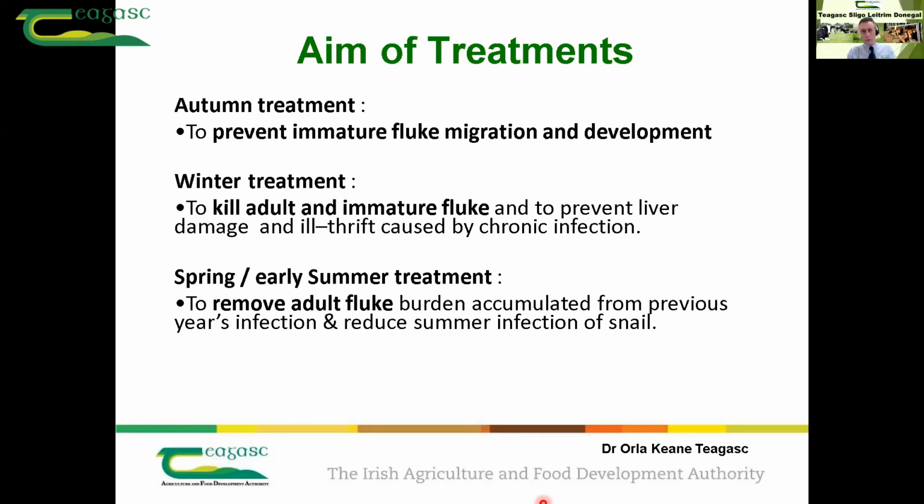In the winter time, when we're coming into that stage now, late November, December time, you're trying to kill immatures and adults. There'll be some of them maybe 3 months in at this stage or coming up to it. So you're trying to kill those and prevent further damage and ill thrift.